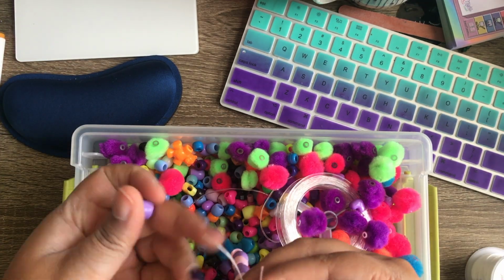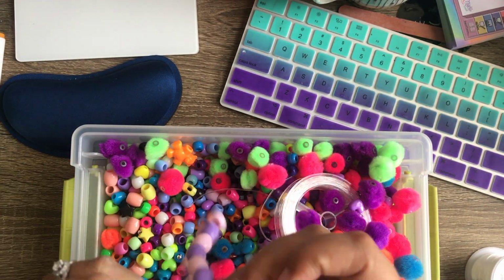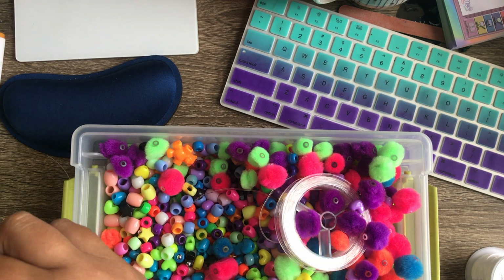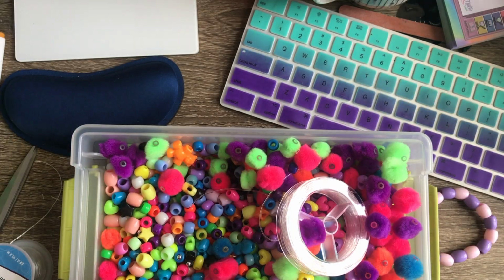Anyways, so why is there a bunch of beads happening right now and I'm just stringing together bracelets? Well, these bracelets, if you're in the rave scene, you already know. It's called Candy.